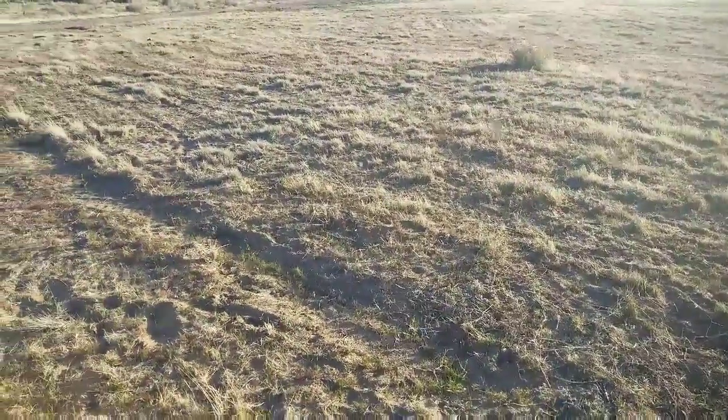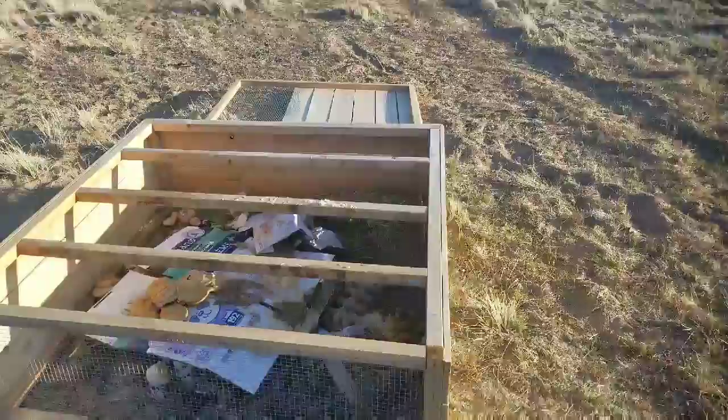Also, I just wanted to bring up one other thing which I've been trying. A compost pile.